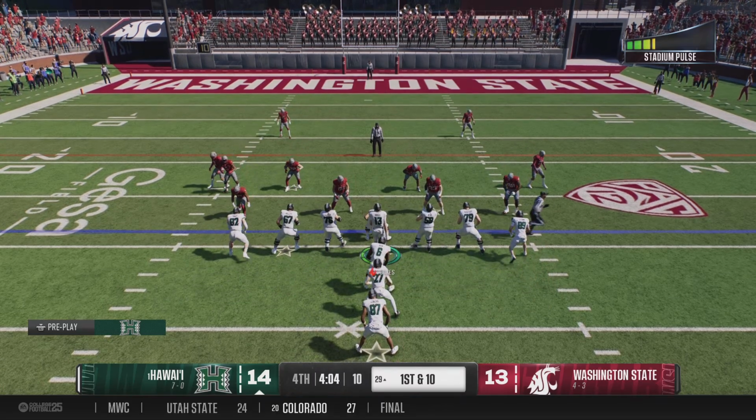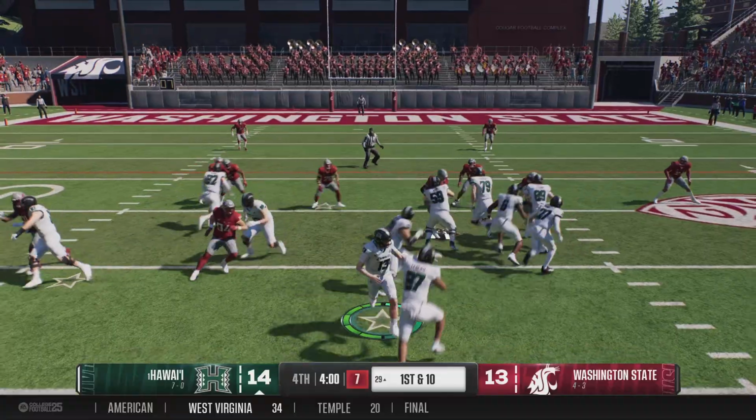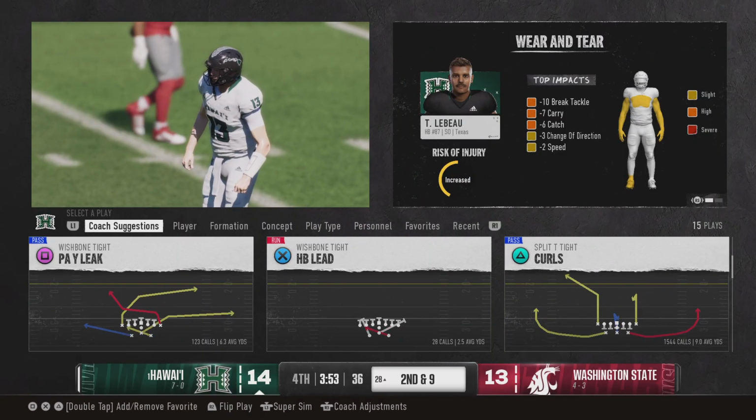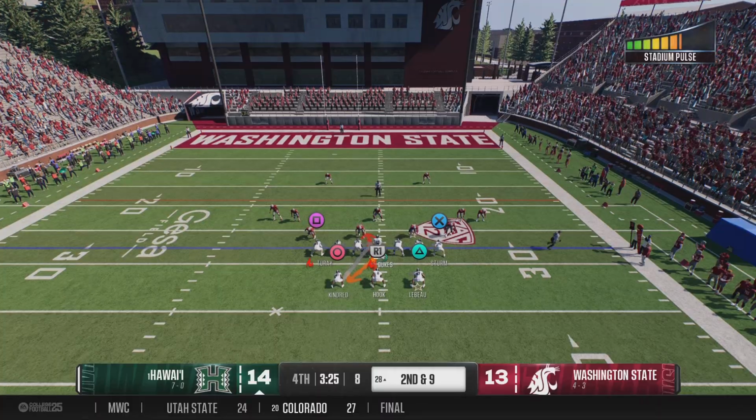Inside the 30 at the 29, it's a first down. They want that clock to run. They'll give him one to the 28-yard line. Didn't get much on first down. It's second and 9.